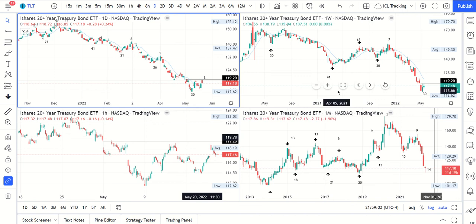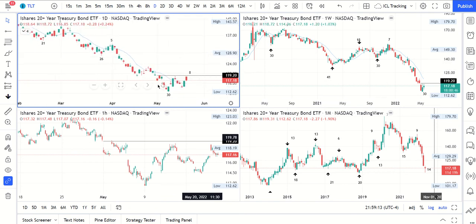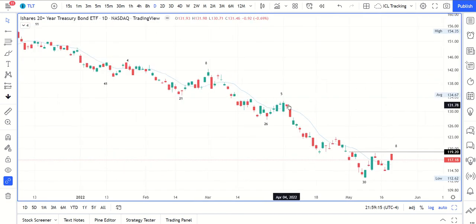Okay, very quick update on bonds here. TLT, again, it's February, it's May 19th, not 10 p.m. So markets closed Thursday night, last candle of the week tomorrow. And we'll go to the week to the daily chart.